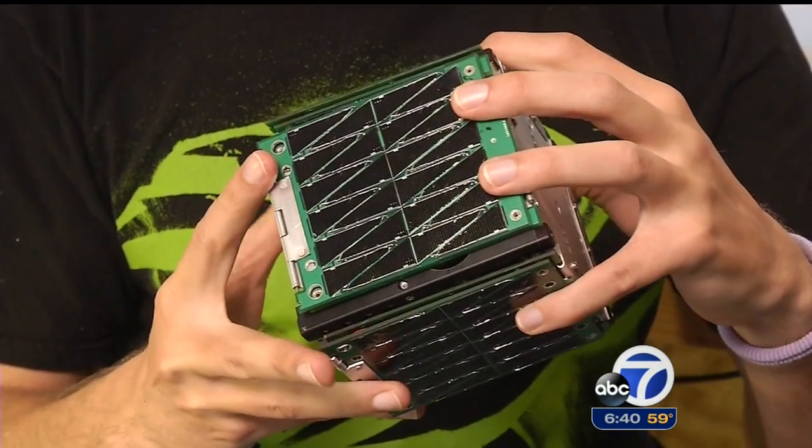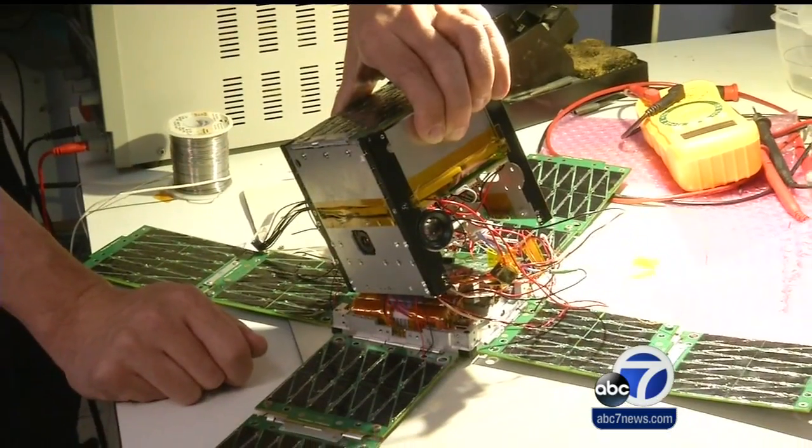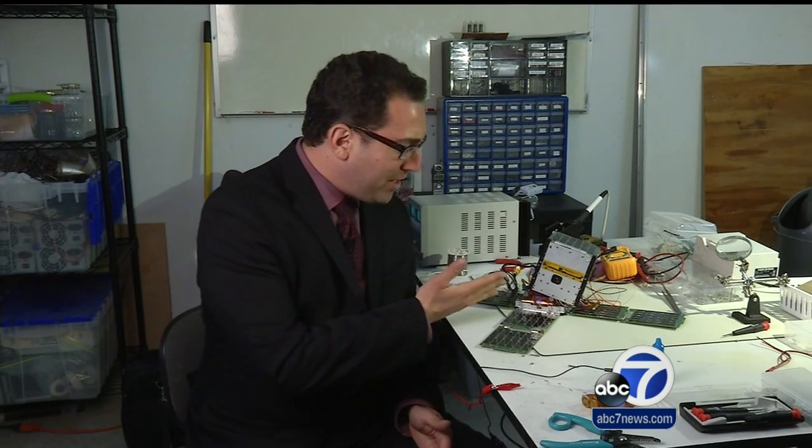The tiny satellite will orbit the Earth for about 6 months, sending back tweets and pictures to people willing to pay $1 for the privilege. This is code for Hi World. So that's what I'm transmitting right now. Now, some of the parts in here are off the shelf, but the SkyCube team had to build a lot of things themselves, like these solar panels, which they literally built from scraps to save tens of thousands of dollars.